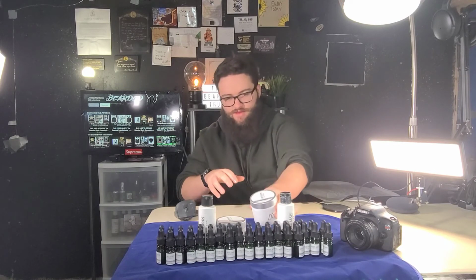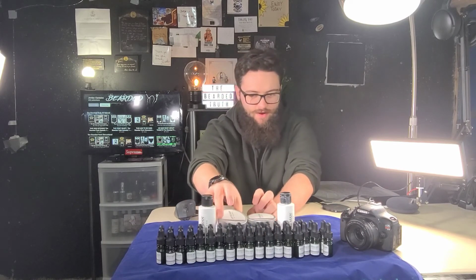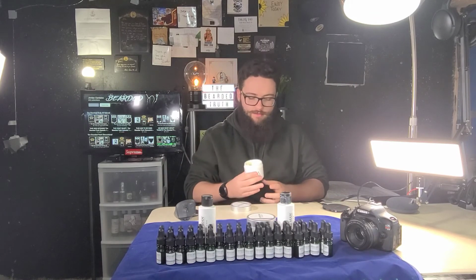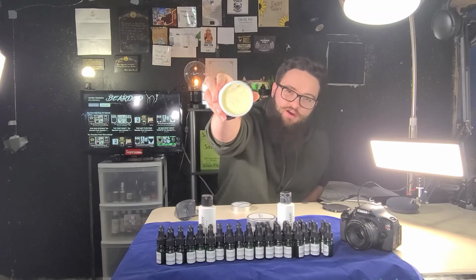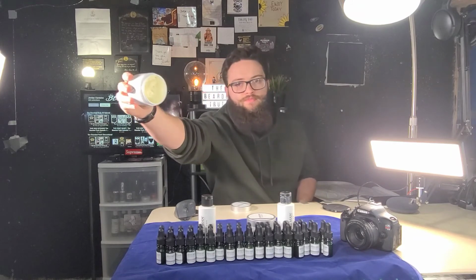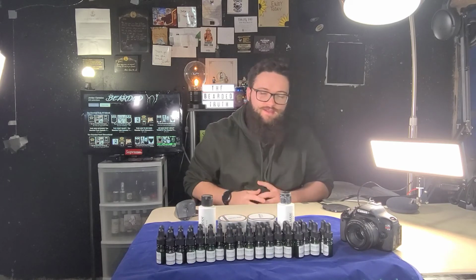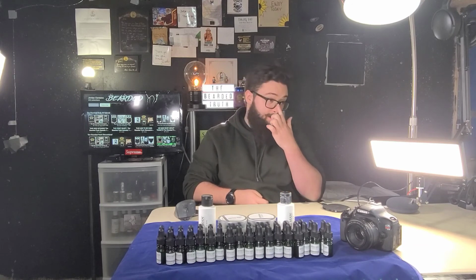This is one of them that I haven't used yet, just because I've been testing so many butters recently. But this is the second butter that I ever tried after Urban Beards. So that's how much I've used so far. Yeah, I like it. It's not my favorite butter. It has a little more hold than I was expecting after my last beard butter, the first one that I tried from Urban Beards, which is a very whipped, very light butter.